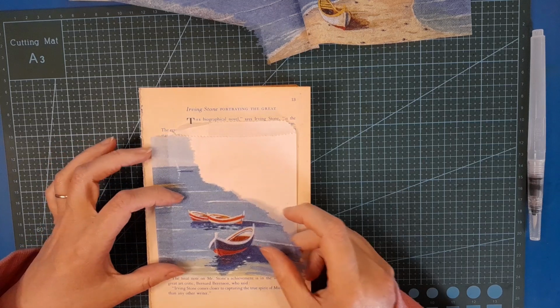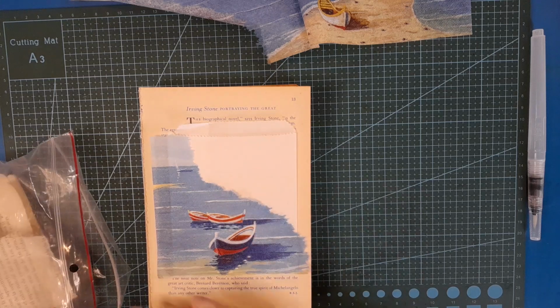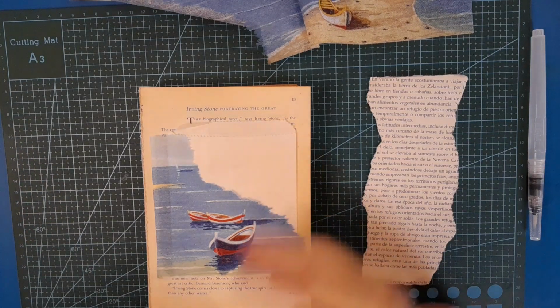Right. I think I want a bit of book page under that. So I was going to just blanket do a whole bunch of them just with a napkin, but I realised I can't do that because sometimes I want something underneath it.